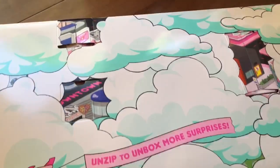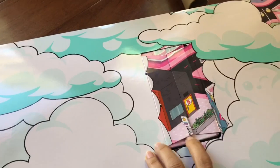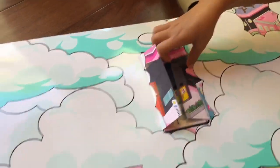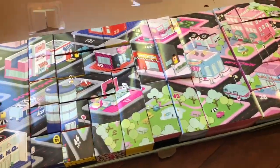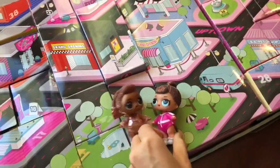Unzip to unbox more surprises. We have this box inside and it is so adorable. Look at these little clouds and you can open up. Look at how huge this box is. You can open it up and we're gonna unzip it to unbox more surprises. So we unzipped it. Oh my goodness, it's a whole little town. So we have downtown on this side and uptown on this side. Oh my gosh, look at this town.